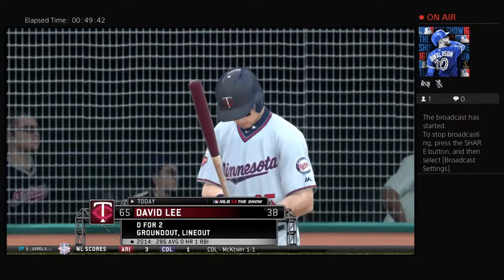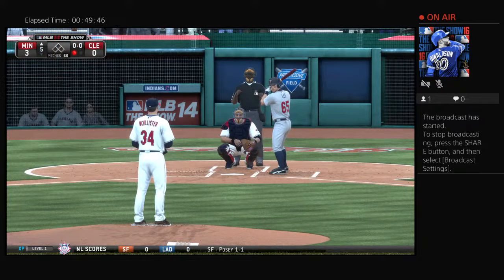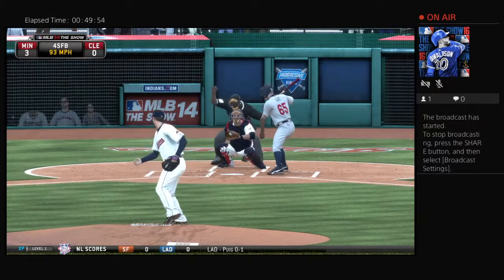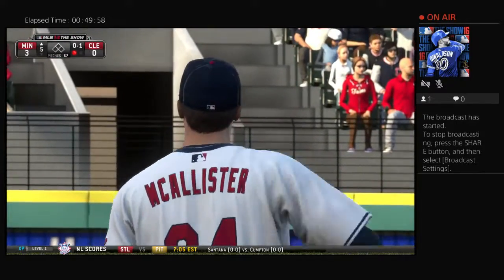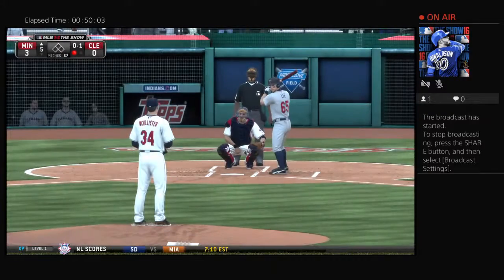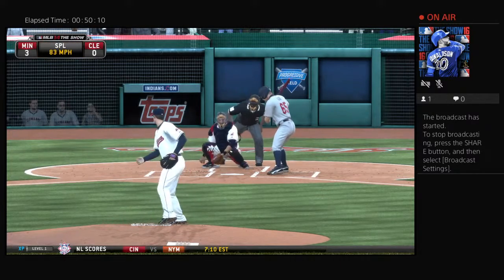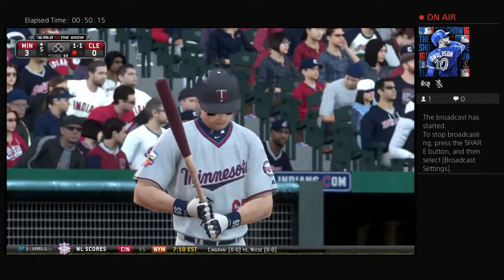David Lee will step in. He's lined out and grounded out in 2 trips. First pitch coming. And a high strike there, 0-1. I tell you, he's got a good pace, a good tempo to him out there right now. And he comes back with a pitch that misses here, 1-1 to the Minnesota third baseman.